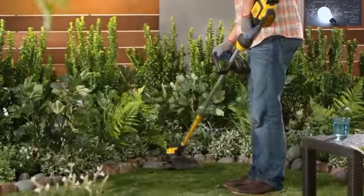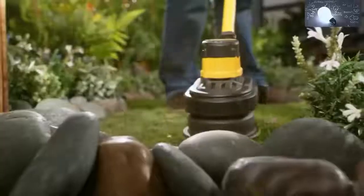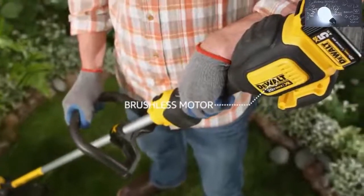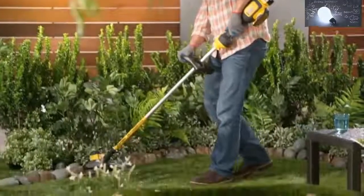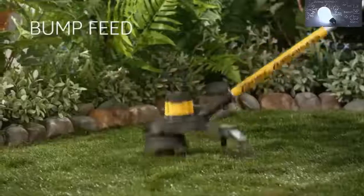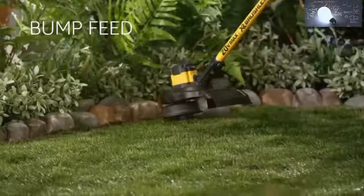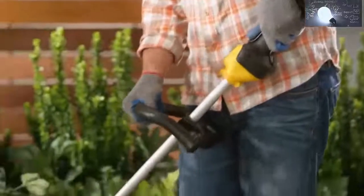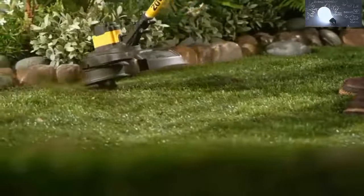For the best results, move the string trimmer in a side-to-side motion. If the line stops cutting, simply use the bump feed feature on the bottom of the trimmer head to advance more line. By following these tips and safety precautions, your lawn will have a professional, manicured look in no time.